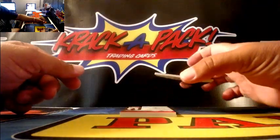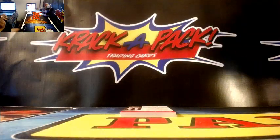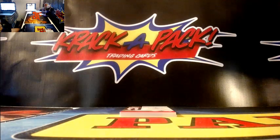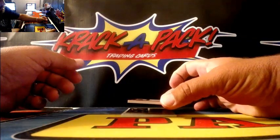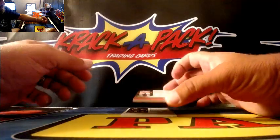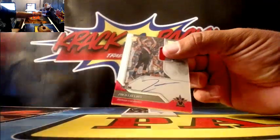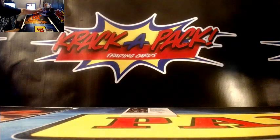Next up, for the Knicks, to 99, John Starks. John Starks for the Knicks, to 99. Next up, for the Blazers, to 99 patch autograph of Zach Collins. Patch autograph to 99 for the Blazers, Zach Collins.